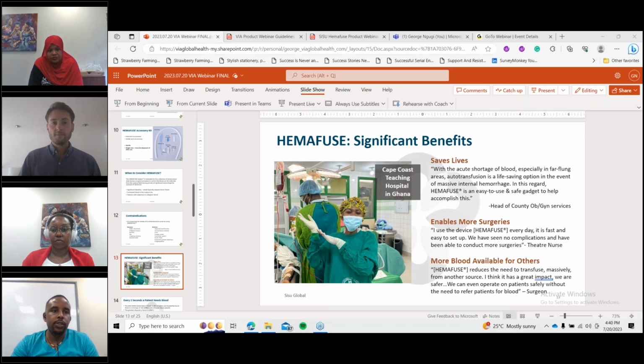talk a little bit about the impact and commercial success that the partnership with Sisu and VIA Global Health has provided to date, and then talk about the opportunities for further expansion and impact that are available right now, and in fact are more viable and have more attention being put on them at a national and an international level than ever before. So George, if you don't mind sharing the slide to start.